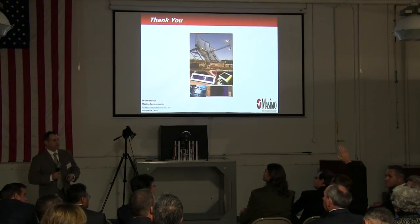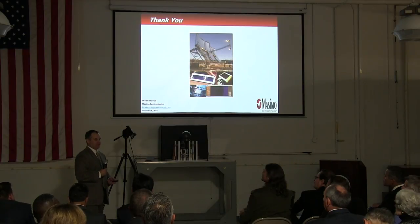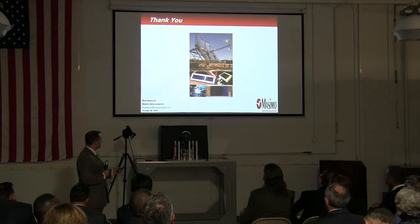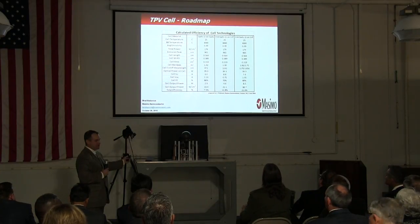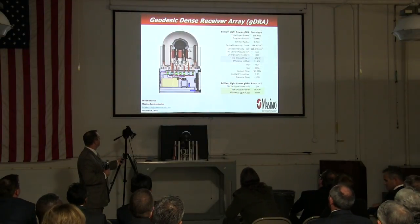Yeah. What is the inside diameter of the dome? So it changes. For this one, it was a 210 millimeter radius on the dome that was based on the tungsten. So we go back. I don't know if I put the.